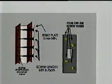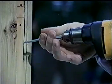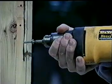In this second attempt, a high security strike was added to reinforce the frame. The strike consists of a larger piece of metal with 6 offset screw holes, and it's installed with 6 3 1/2 inch screws penetrating into solid wood.